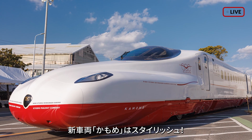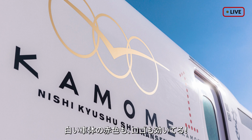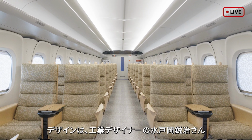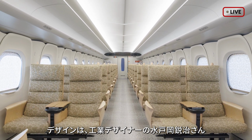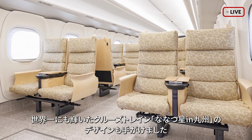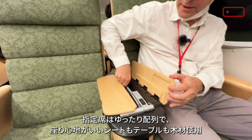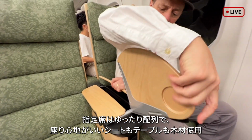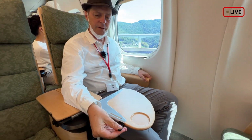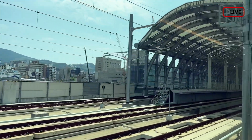The new Kamome has a cool design, featuring a red and white exterior with a distinctive logo that really pops. The interior too. It was designed by industrial designer Eiji Mitoka, who also produced JR Kyushu's award-winning Kyushu 7 Stars luxury train. And the reserved seating section was even more spacious, with seats and tables made of natural wood. In less than 30 minutes, we arrived in Nagasaki City.